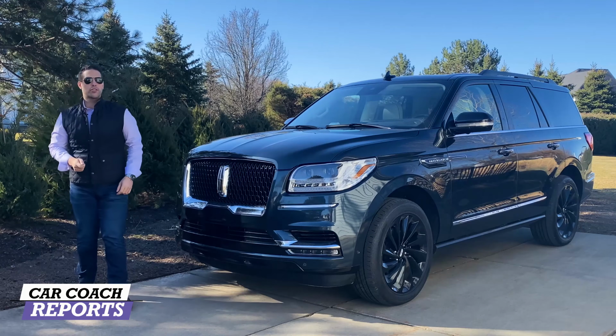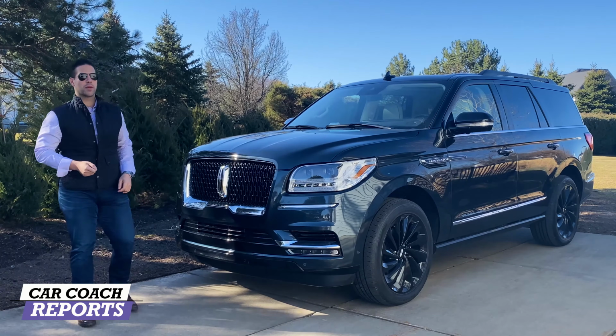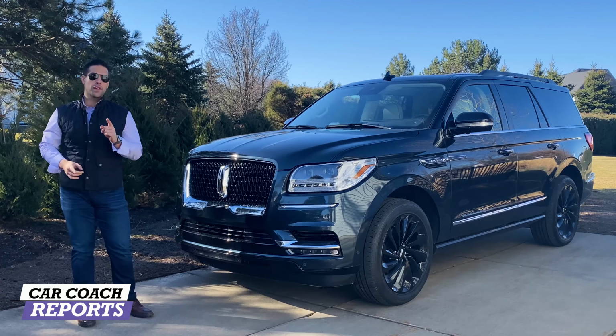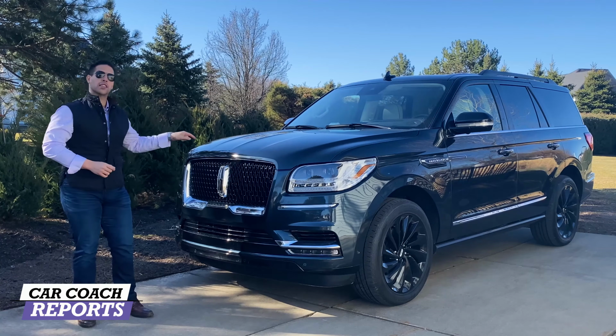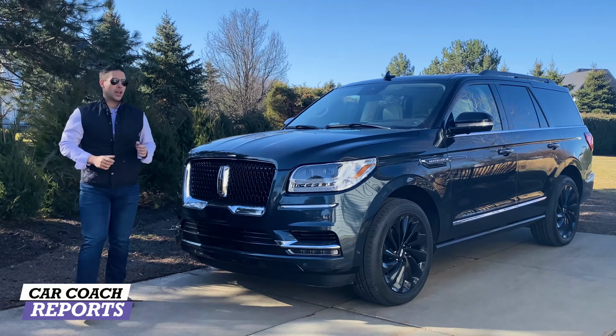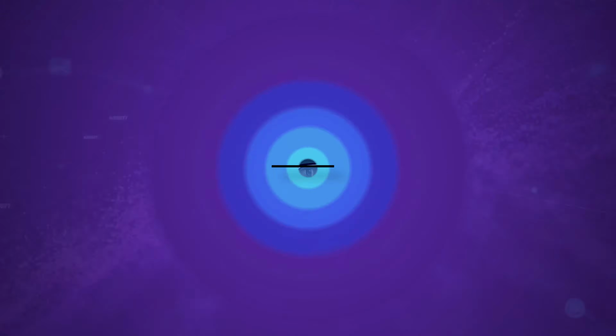When you think of a luxury SUV, your head probably starts to spin because the market is so flooded in this sector, but it shouldn't. There's one vehicle that should come to the forefront, and it's this one, the Lincoln Navigator Black Label Special Edition, and we're gonna take it for a drive.